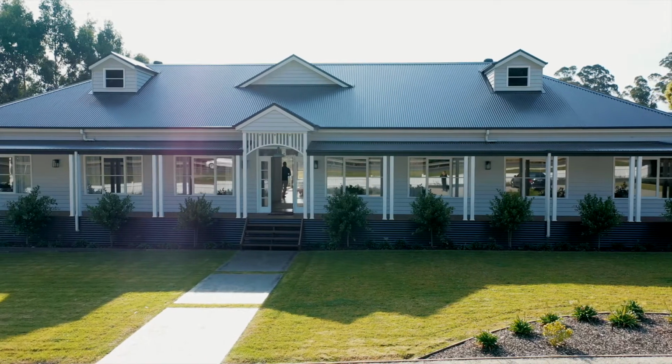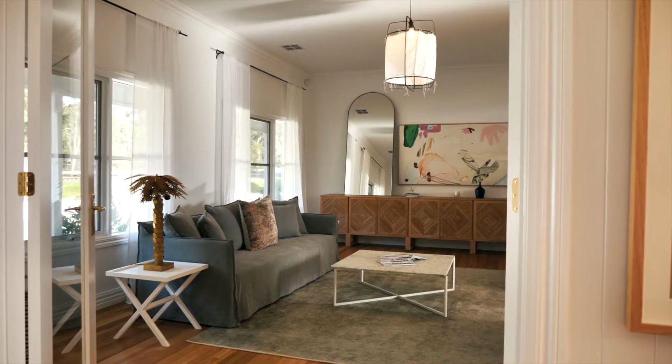When we come back, we check out this home, which is a traditional Australian ranch style in country Victoria.